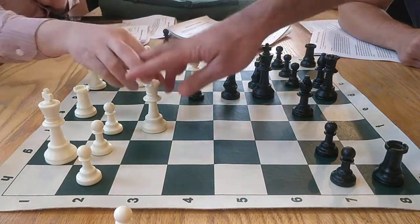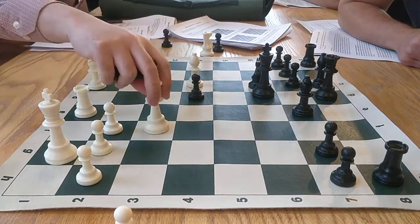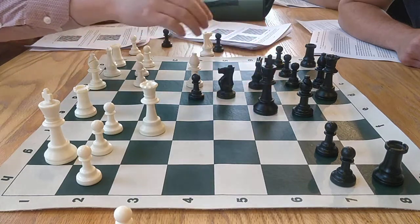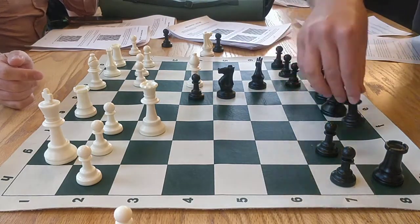Check me. No, just take the knight. Well, there's g5, right? But then you're probably lost. Yeah, there's g5 first, but you're probably lost, though. Right. Okay, so that's why you can't move here, so that's fine.